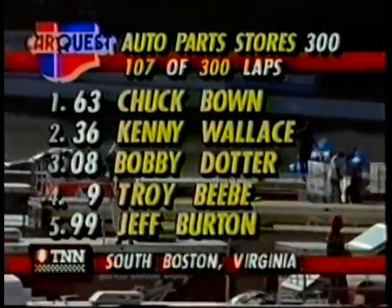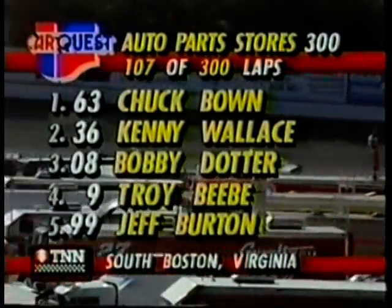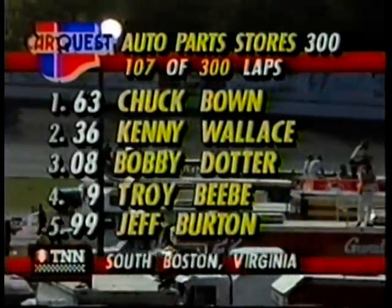Well, the top 5 show Chuck Bound, our race leader, with Kenny Wallace 2nd, Bobby Dowder 3rd, Troy Beebe 4th, and Jeff Burton, the local favorite, has moved up to 5th, but his brother's day is pretty much over, and here's the reason why. You see the car come off the corner. Watch for the blue car. There he comes, and he smacks that wall real hard. He completely flattened the right side of that car, so he is definitely out for today.